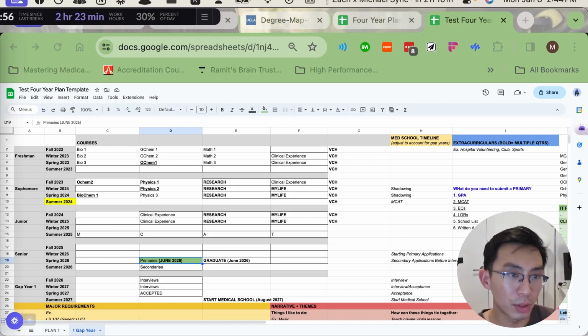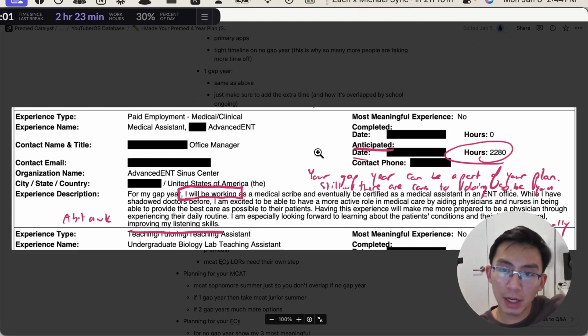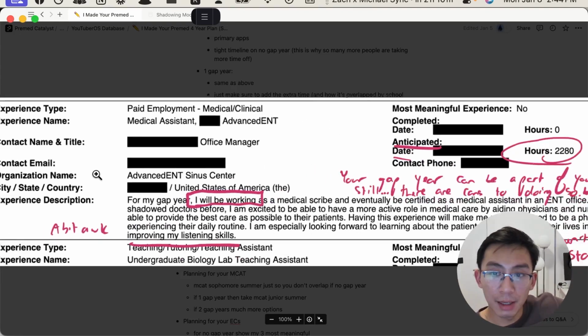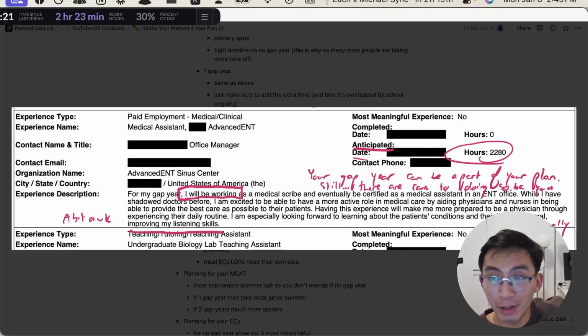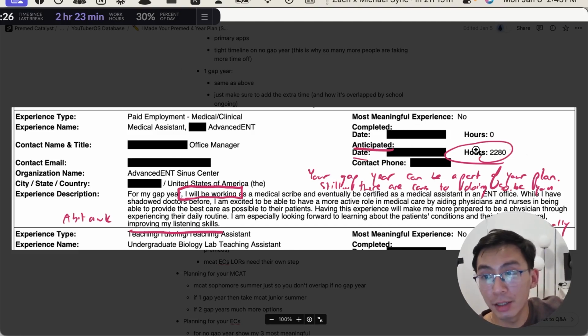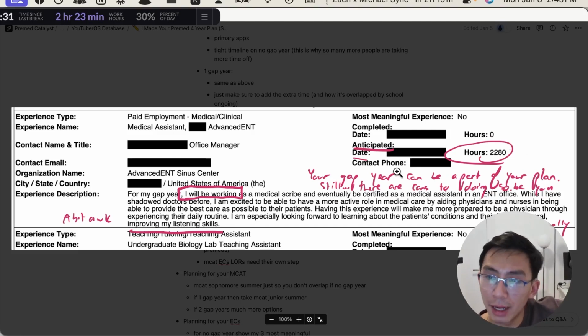So I'll show you an example here where we have a pre-med who applied to medical school on a 1 gap year timeline, but projected the hours that they would have. So they got accepted to a job as a medical scribe or a medical assistant at this ENT office. However, how many hours did they complete by the time that they submitted their primary? 0. And how many hours did they anticipate completing over the next year? Okay, 2,300. So I wrote here, your gap year can be a part of your plan.